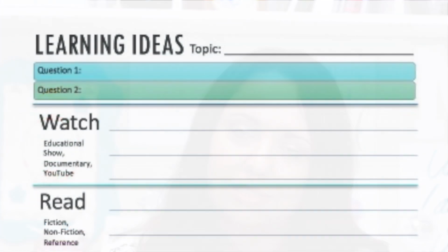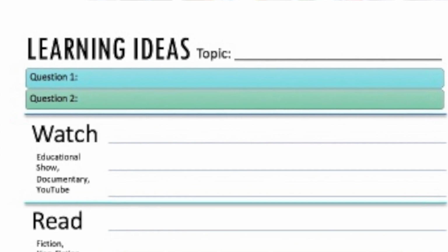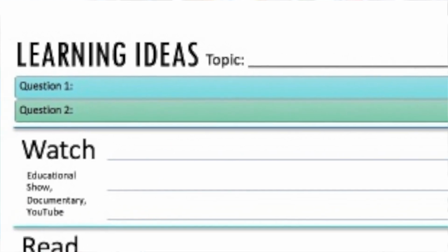And then I put a place for him to write a couple of questions, because I feel that I get a lot of learning out of asking questions, and I think especially for science, that's a good way to go about learning something. Figuring out how to ask a good question and then going and looking for the answers to those questions. A lot of learning happens in that. So I had him come up with a couple of questions, and then the rest of the printable is for brainstorming different activities that he can do to learn about that topic and to answer those questions.